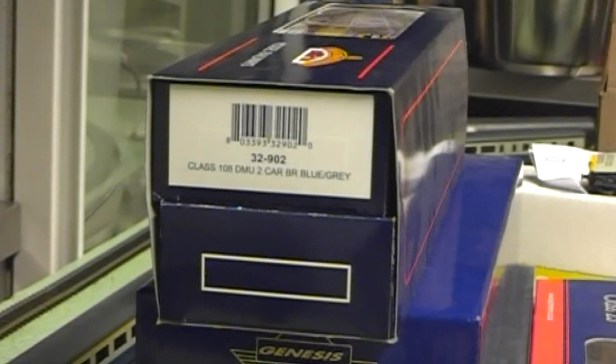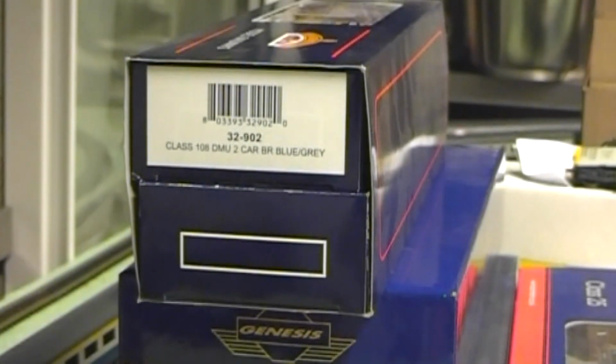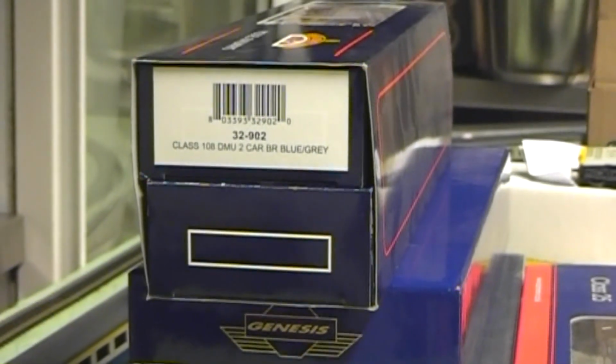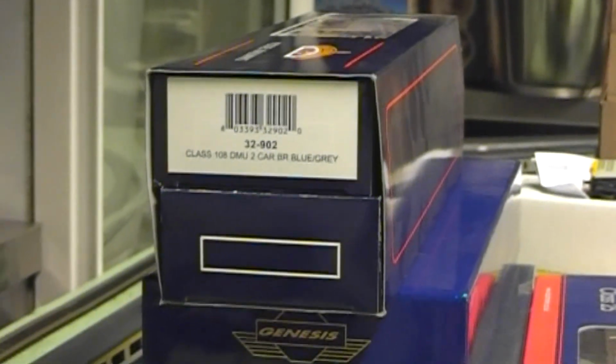I also picked up a 2-car DMU which is DCC fitted, although I don't know whether it's been reset to 03 or what, so it could be a guessing game as to what the code is. Well, obviously I can read the code and see what it is, but obviously there's one in each car.